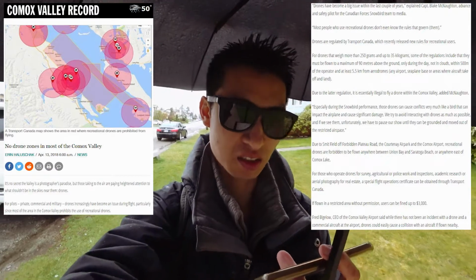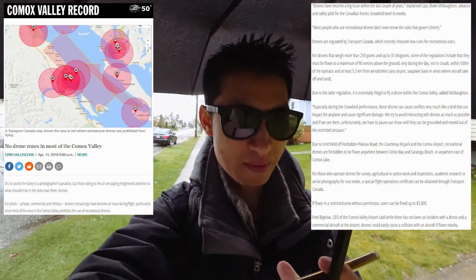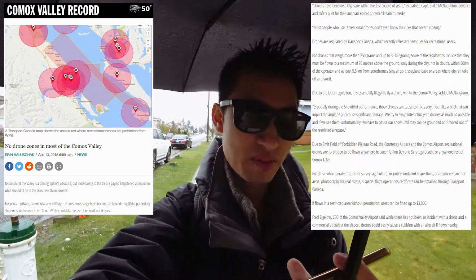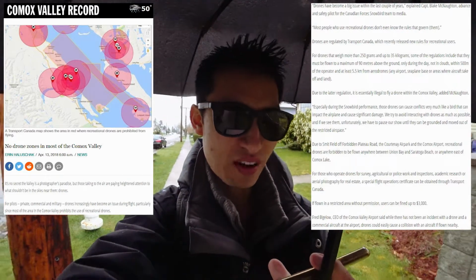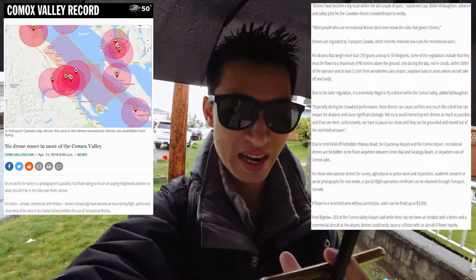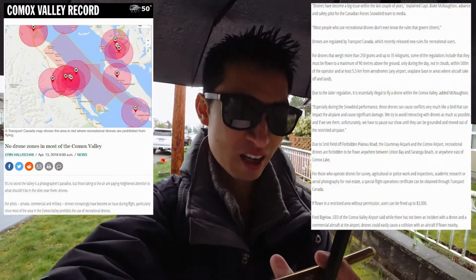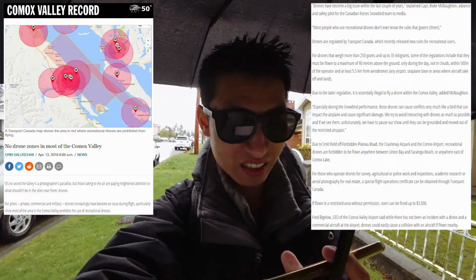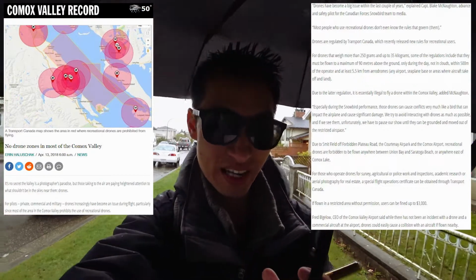Some of the regulations include that they must be flown at a maximum 90 meters above the ground, only during the day, not in the clouds, within 500 meters of the operator, and at least 5.5 kilometers from aerodromes. That's basically any airport, seaplane base, or areas where aircraft take off and land. Due to the latter regulation, it is essentially illegal to fly a drone within the Comox Valley.